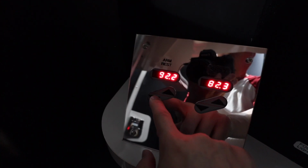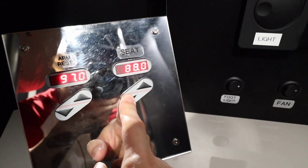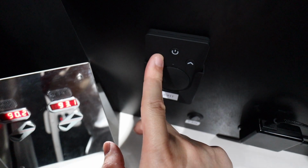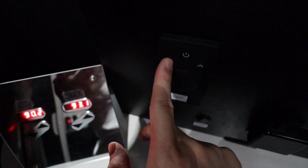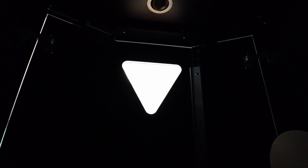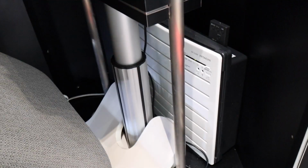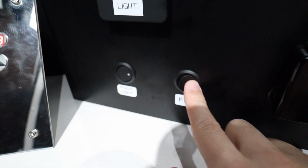On the left side there is room for my bag, and on the right side there is a small table with control panels. You can adjust the height of the armrest and also the seat's height. There is a remote to adjust the light's brightness or turn it off completely. But it is not pitch black because there are some lights coming in from the gap and windows on the door. The pod is equipped with a fan, ventilation fan, and air purifier. So ventilation is not an issue.